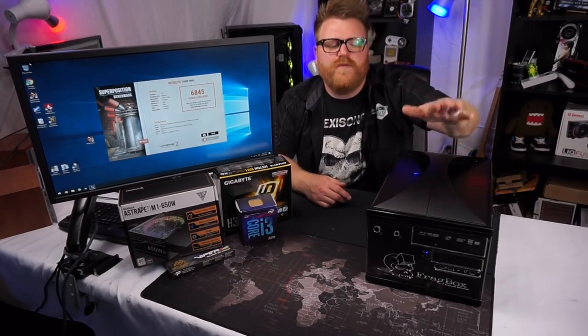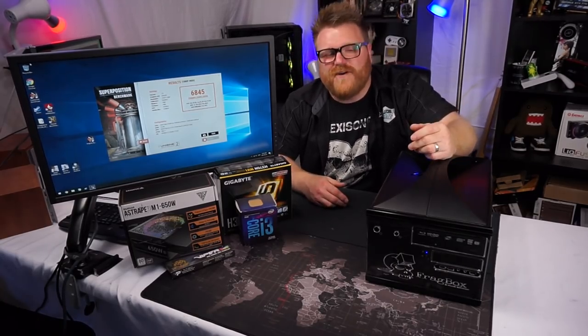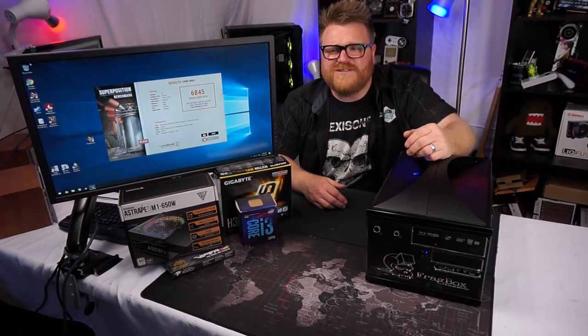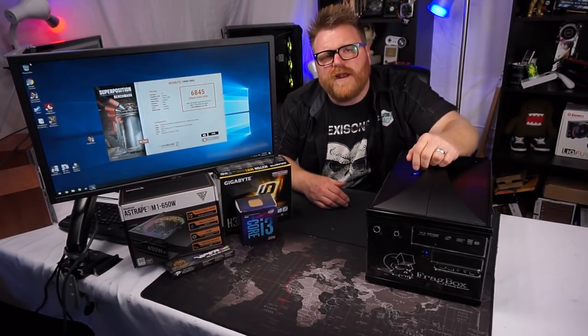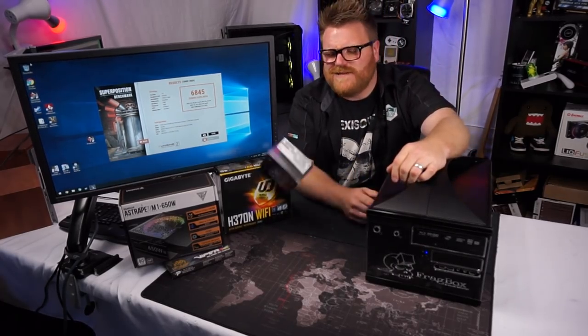But what I think is really cool is that for a total system budget of probably around $500, and that's not really the easiest graphics card to match up, I built a system that probably just stomps on anything that was ever in this case. It's pretty cool how far we've come, especially seeing as a Core i3 gets more than 600 in Cinebench these days. I think that's pretty cool.